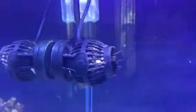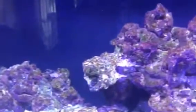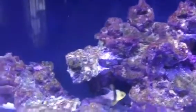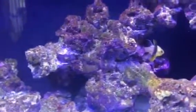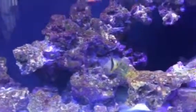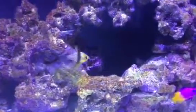I would expect to see it on the pumps and the plastic and the back glass before anywhere else, and I don't see any. My parameters are good, my magnesium is up. I do dose with a little bit of Purple Up, and I do put a little bit of calcium. I check my levels. Calcium's good, magnesium's good, dKH is good. pH is good, temperature is stable, salinity is good, so there's no reason why it shouldn't grow. Sometimes it'll take a little bit longer, that's not a problem, I don't care.